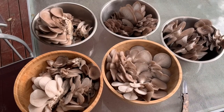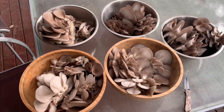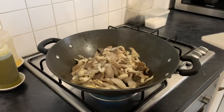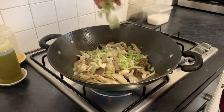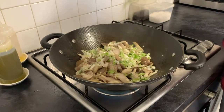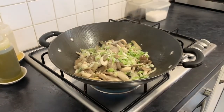So there you have it. That's our first mushroom harvest for Seven Virgin Farm. We've discovered a huge patch of wild onions growing on our property, so we've harvested a few of them and we're making a nice simple breakfast of oyster mushrooms, wild onions, soy sauce and soba noodles. It's going to be delicious.